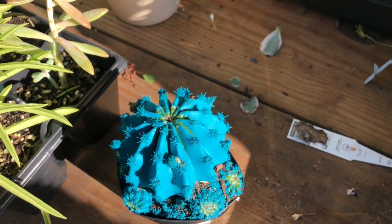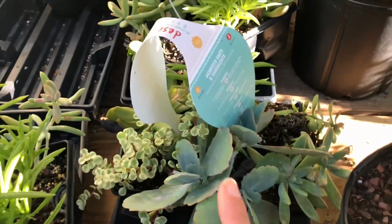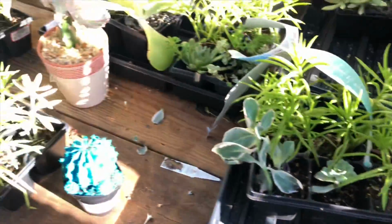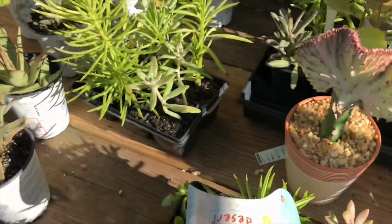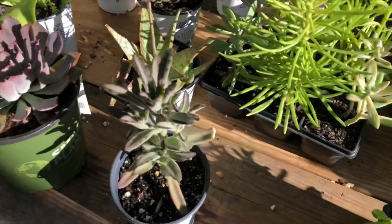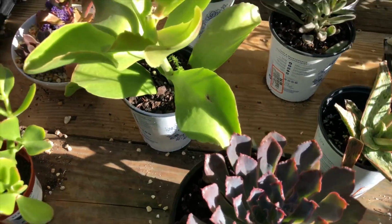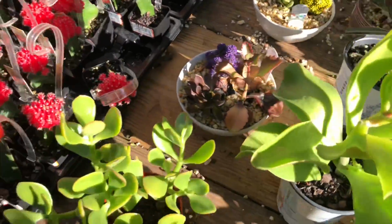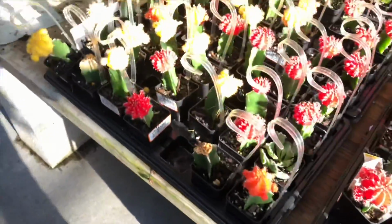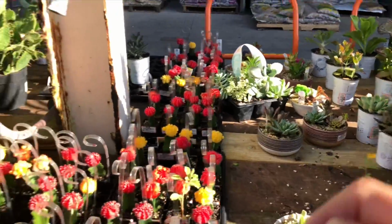That is so sad. Oh, here are some of the $12 ones, but they don't look too good. They look like they've been here for a while. They look stretched out. And like they've been here for a while. This one looks good. Oh, there's that one over there looks pretty good. In there.